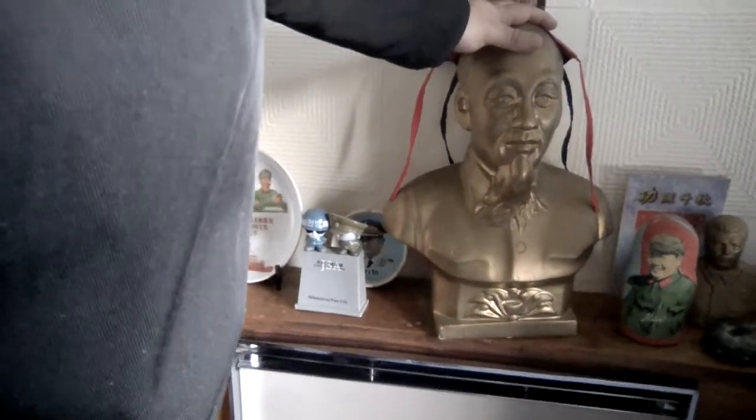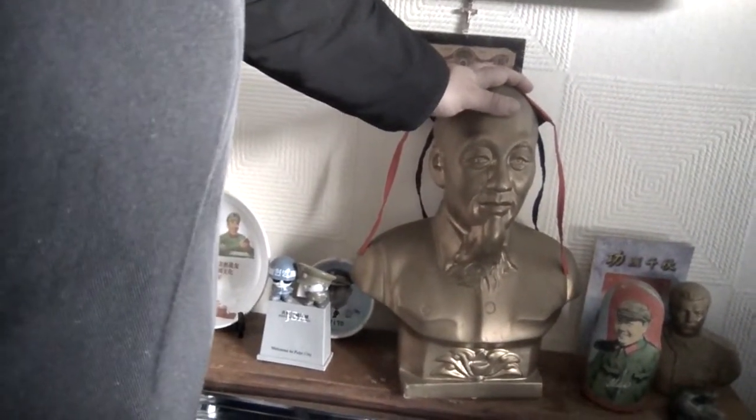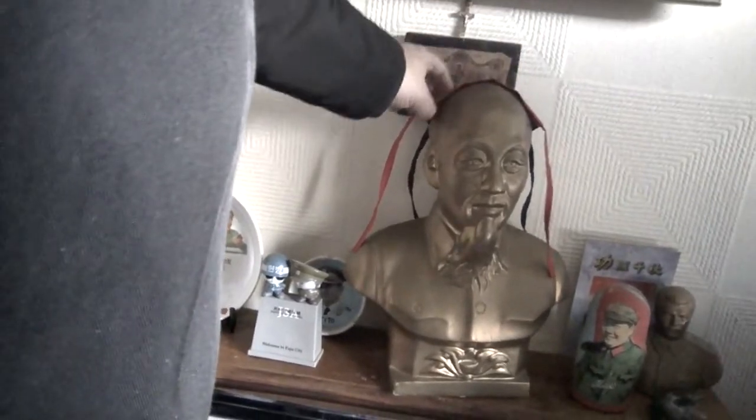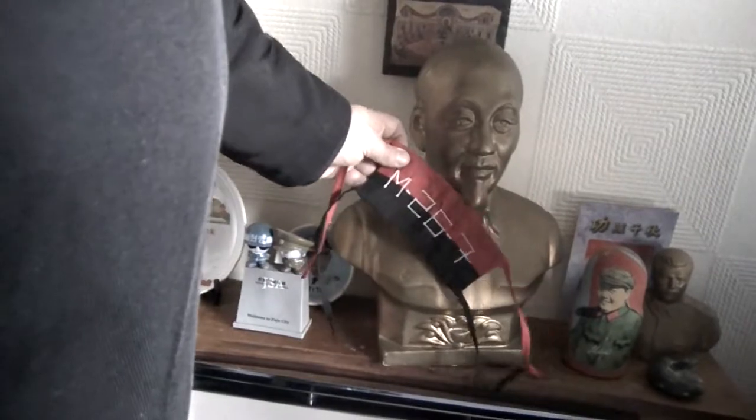This, of course, is Ho Chi Minh himself. These are the busts that are in every school or business in Vietnam. So this is a genuine one of those. But what he's got on his head is an armband from the 26th of July movement, which is the revolutionary movement in Cuba. The Russian dolls, I bought these in China, in Xinjiang, in the far west.